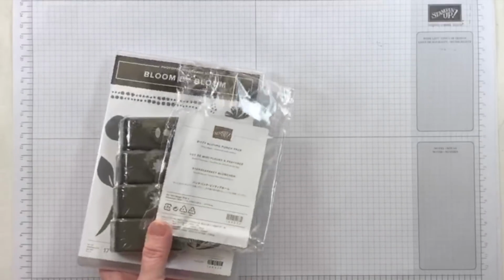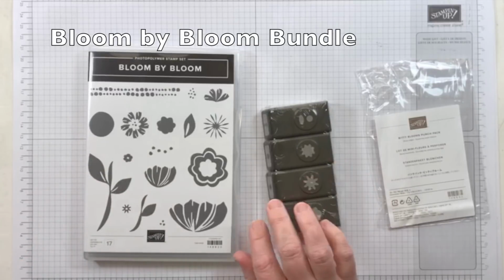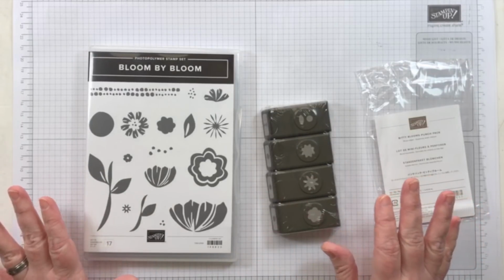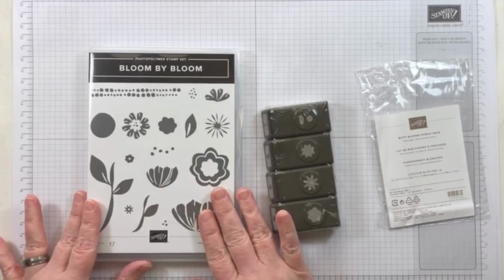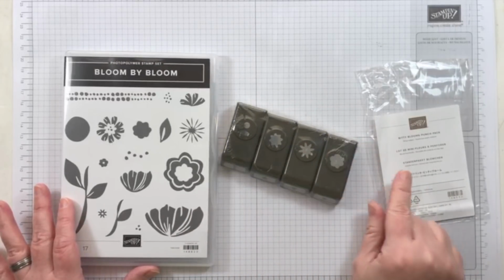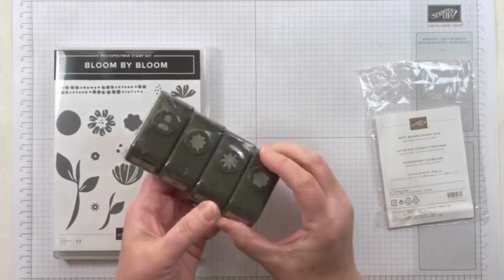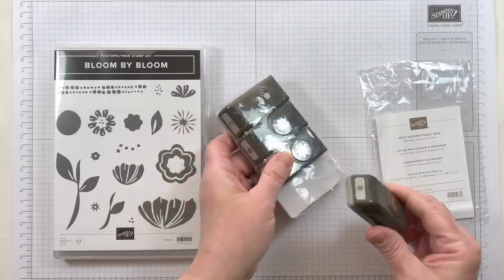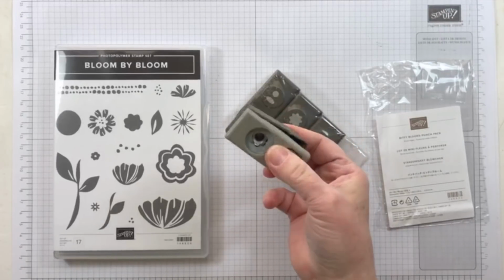Here's another bundle, and this one is called Bloom by Bloom, and that's the name of the stamp set, and that will be the name of the bundle too, although there is a very large array of items that are offered with this bundle, or with the suite. Now one of them is the Bitty Blooms Punch Pack, and there are 4 teeny tiny finger punches, and I can take one of them out to show you. Once my kids get a hold of these, then they're going to be in love. They are so easy to punch.